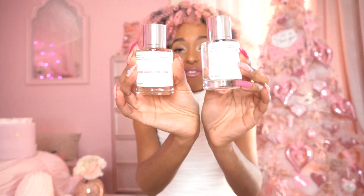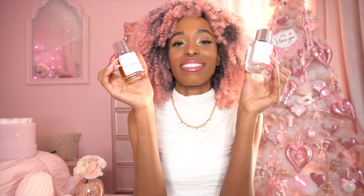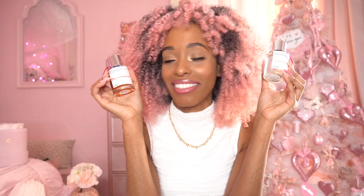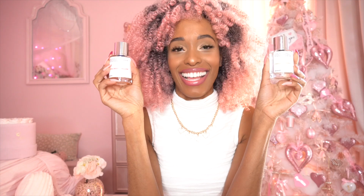Y'all, this is the hardest part. We are down to 2. We are down to Ambery Cherry and Floral Marshmallow. Now, you guys know I already raved about Floral Marshmallow, y'all. Y'all already know what I think about Floral Marshmallow. Which one of these fragrances takes first place? Ambery Cherry or Floral Marshmallow? Okay, I think I've made my decision.